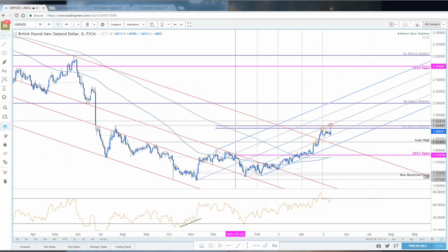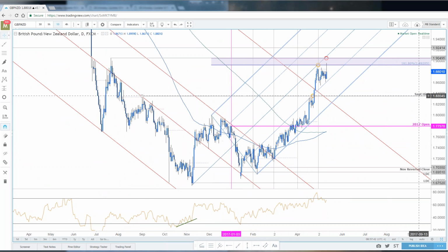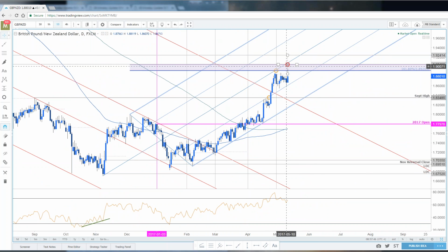But again, to try to fade a rally like that is very difficult. So like I said, if you had the guts to do it, great. If not, no worries. I think we'll get another play on this. This was a big, big resistance zone. We've pulled back considerably already. We're at 188, so we're a little over 100 pips off the high already, over 120 pips off the high.